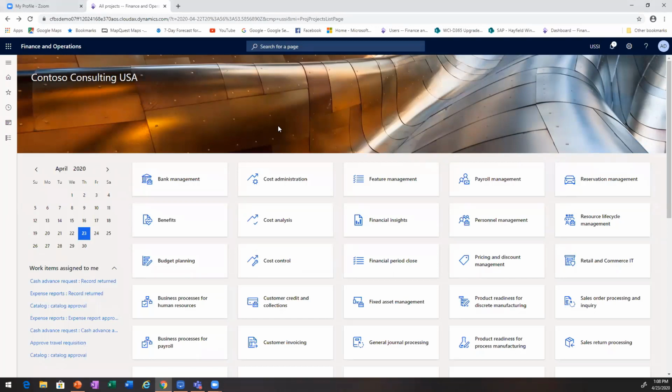So I'm going to use the most current version of Finance and Operations, meaning it has the latest and greatest platform updates. And for full disclosure, there are customizations within this particular environment. For this particular content area, there's nothing that you'll see custom within anything I'm doing. It's all out of the box.